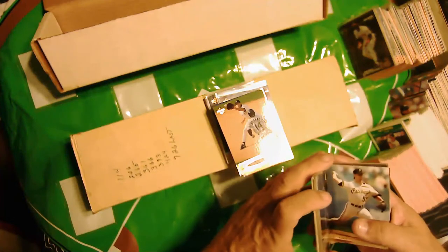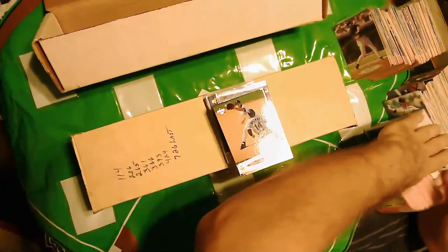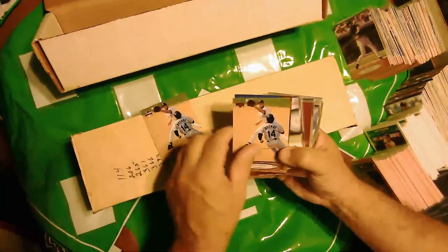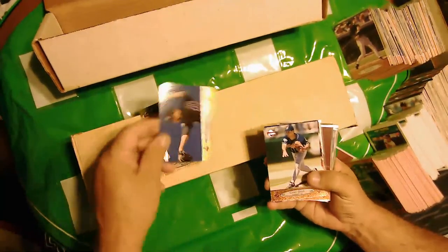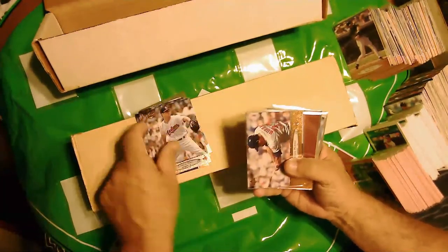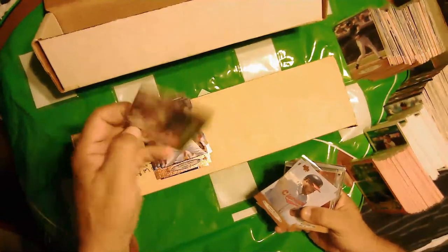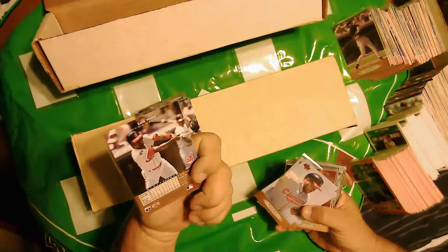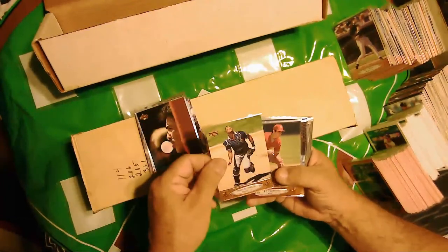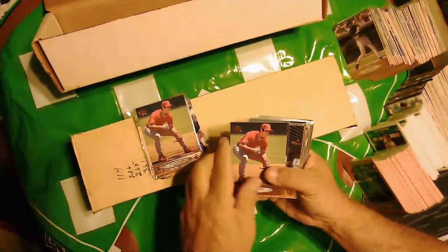Them up again. All right, they're there. All right, let's continue here. Armando Reynoso, Charles Nagy. There's Eddie Murray. Robert Bell. Sandy Alomar Jr., chasing a foul pop-up behind the plate.